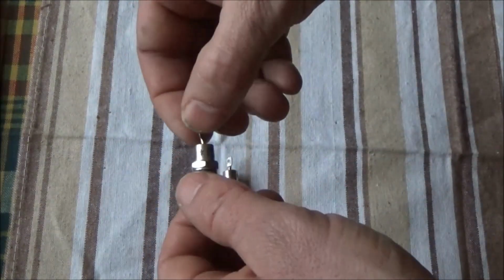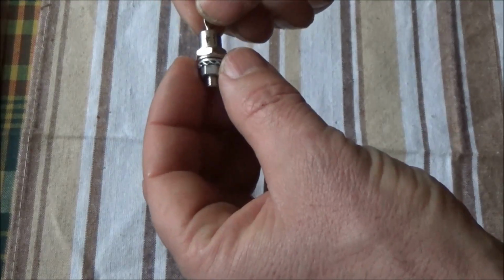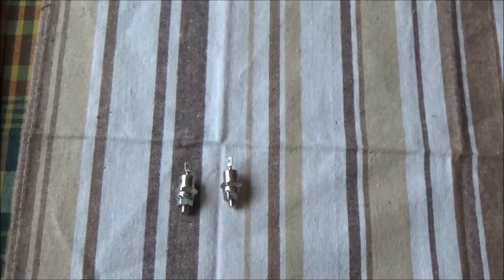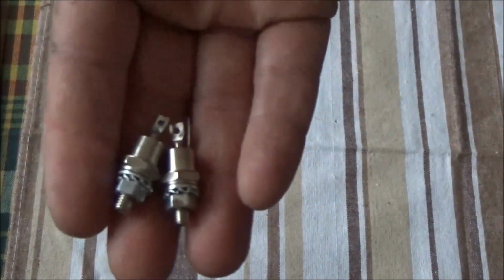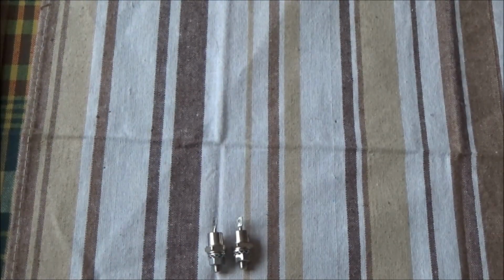These are from America, so I do hope they're going to be a little bit better than the previous one was. I really hope so. So there they are, the wind turbine blocking diodes. Now these are rated. They got quite a high rating.